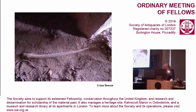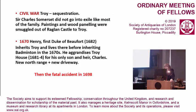There is another ruined conduit house on the landscape as well. And then, during the Civil War, Charles stayed at Troy and received paintings and wood panelling from Raglan when it was under siege in 1646. Charles died in 1665 and left Troy to Henry, who would become the first Duke of Beaufort, and actually lived there for a while when he returned from exile, and before he then inherited Badminton, which then became the main family seat. And we've come full circle. You know that he then aggrandised Troy for his only surviving son and heir, and the fatal accident.